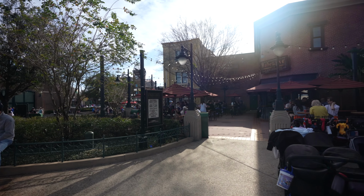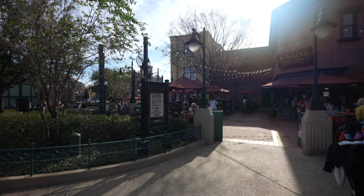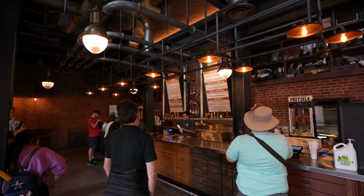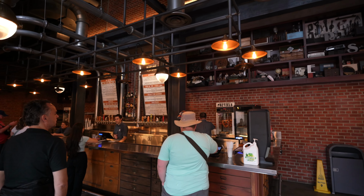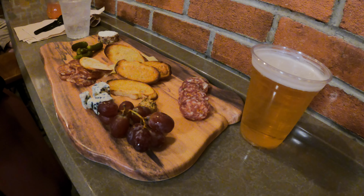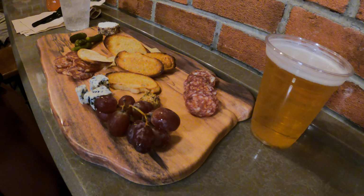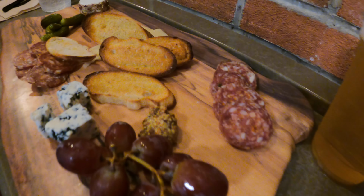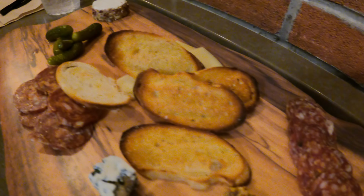And right next door to that is one of Jennifer and I's new favorite places. This is Baseline Tap House. Now, this is mainly a bar. They have different kinds of craft beer, cider, and they do have some cocktails and non-alcoholic drinks. But they do have a couple of food items here. One of which is the charcuterie board, which is very, very good.